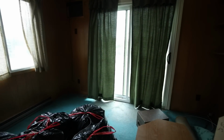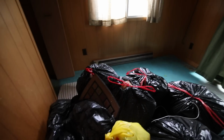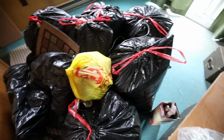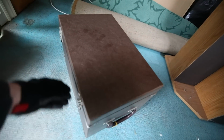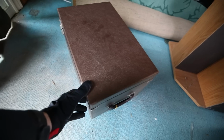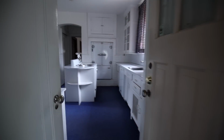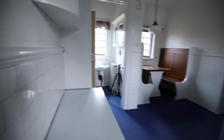Another small room out back here. Got some garbage stored here. Wow. See if there's anything in this box. I doubt it, but yeah, nothing in there. It also has a high-hipped roof with multicolored slate tiles. The front entrance has a paneled wood door and a decorative cast stone surround. Let's go check out the basement.